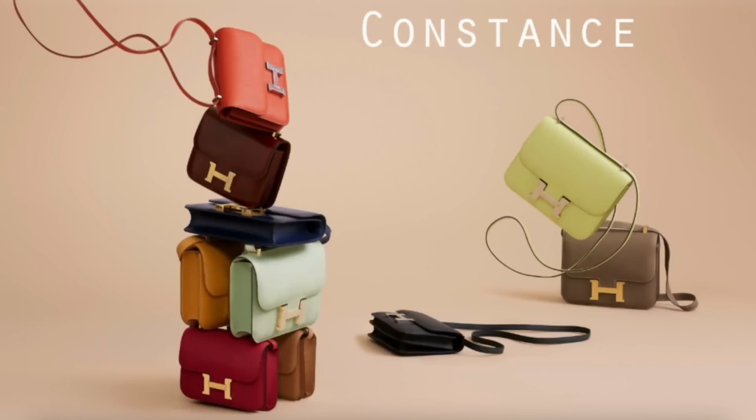It comes in an array of beautiful colors. My particular one is in the color Gold with Permabrass hardware, which is their light gold hardware, in the Evercolor leather, which is one of my favorite leathers from Hermès. It is a very minimally grained leather, so it is still supple and soft, but still quite scratch resistant. So I would rate this any day as my favorite quiet luxury bag.